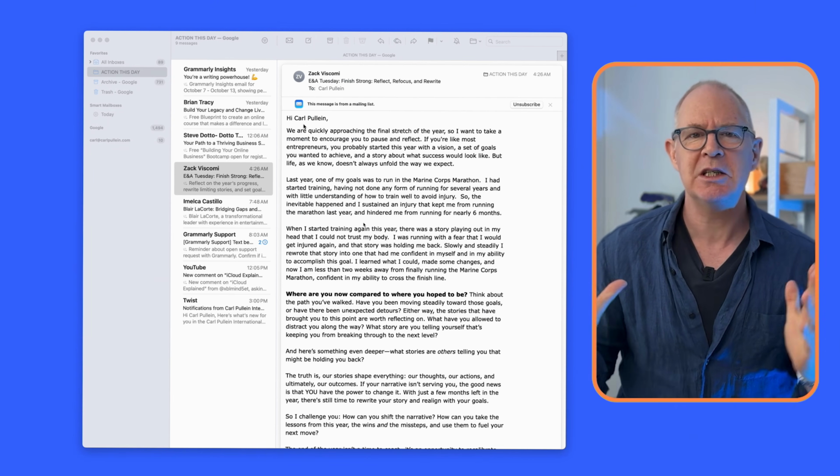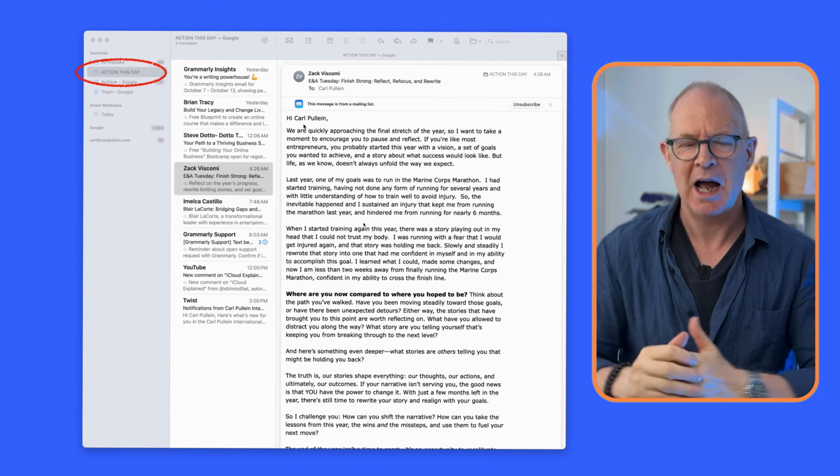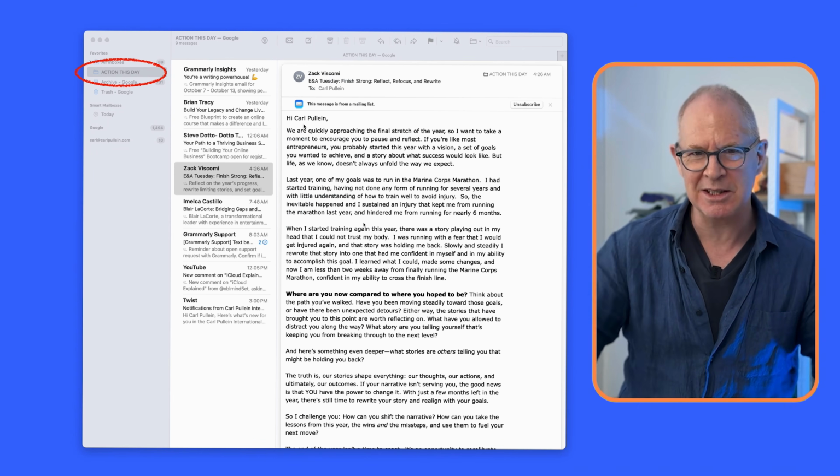Now, the second part of this process is actually doing email. Now, doing email is about slowing down. We've already decided that we need to take action. And I have a folder in my email system. I use Apple Mail, but I have a folder in Apple Mail which is called Action This Day. Action this day, I love that phrase because it gives that sense of urgency, and my goal is to act on it today. Now, I do this round about 4, 5 o'clock in the afternoon.